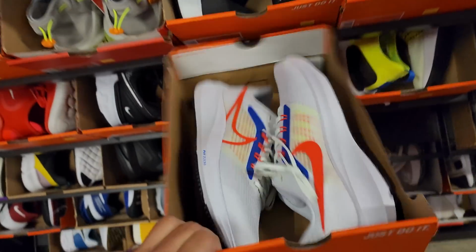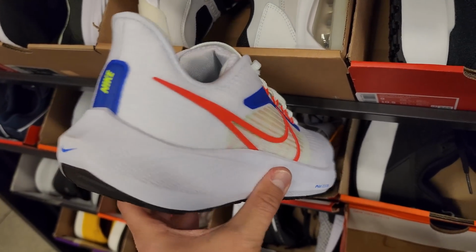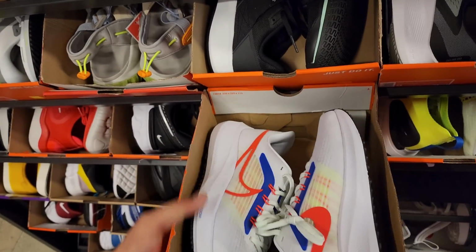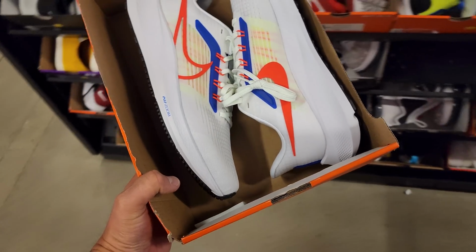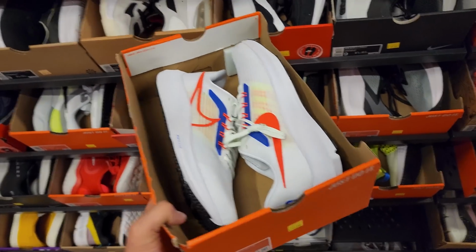They already got them. Size 6. These are going for 60 bucks. Okay, a little more streamlined, I guess. Doesn't look too different. The outsole looks a little different, or the midsole. The midsole looks different from the newer ones. Still has Zoom Air, it looks like. Okay, $60, damn. What are these LeBrons out there?